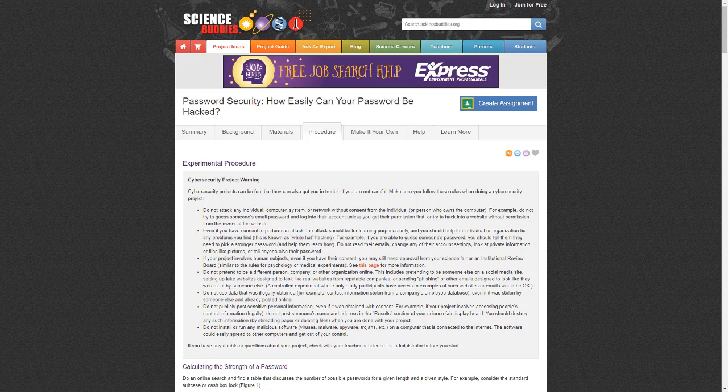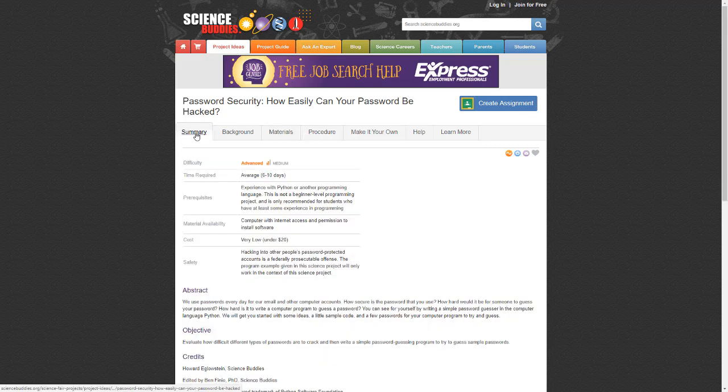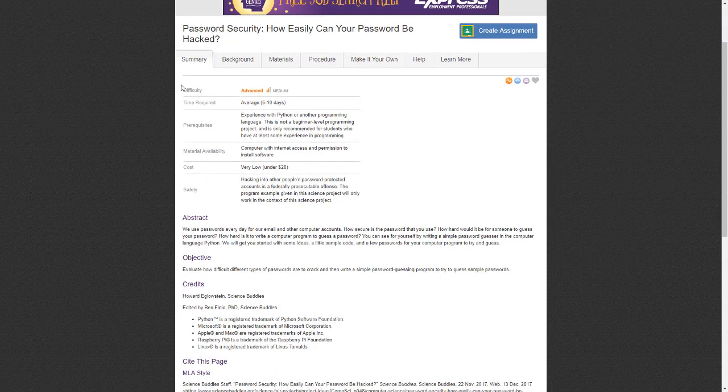And we're doing the experiment password security. How easily can your password be hacked? Okay, here we have the summary that says that difficulty is advanced, average 6 to 10 days. But we don't have to be really concerned about this because you can do it in the time that you want. You have to have some experience with Python.